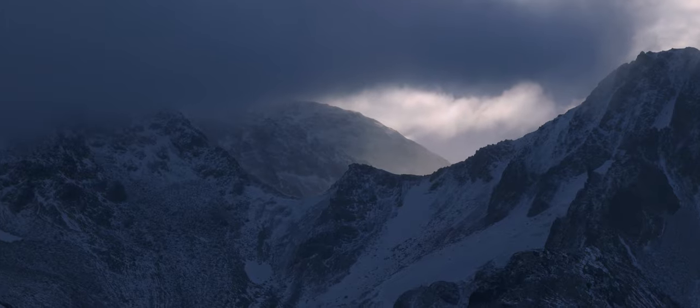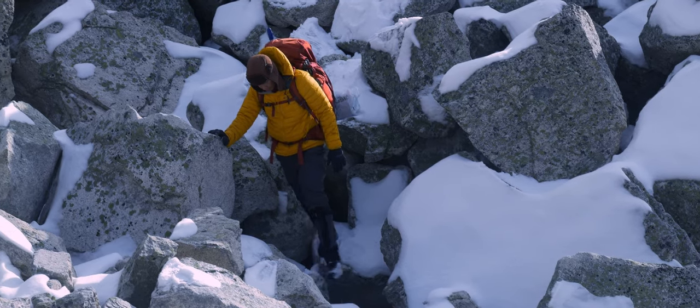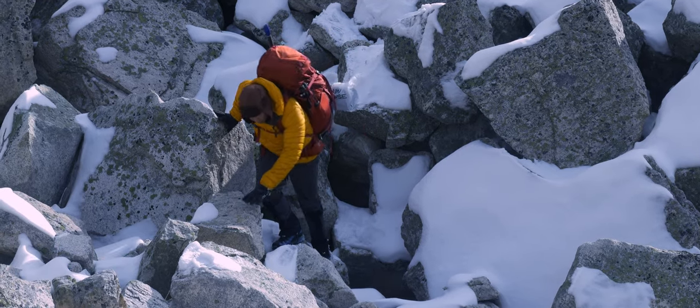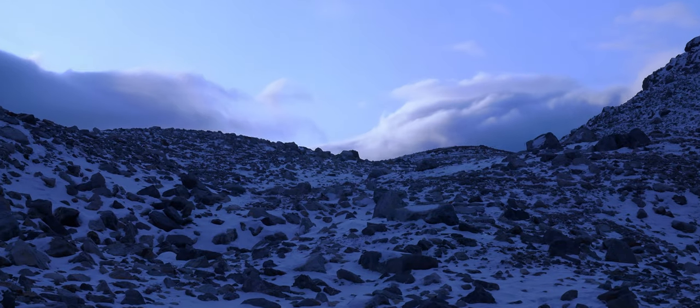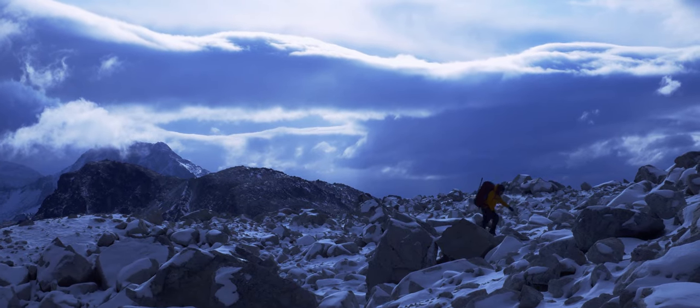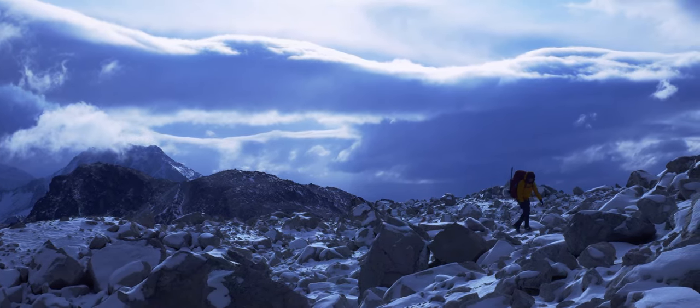Traversing the boulder field back to Zora's southeast ridge is already tricky. This light snow is making every rock slippery, requiring extreme precaution at every step. Slowly, under a fascinating apocalypse sky, we're heading back to our starting point.